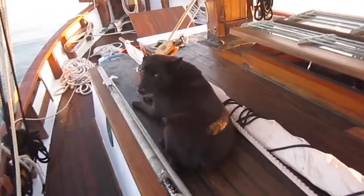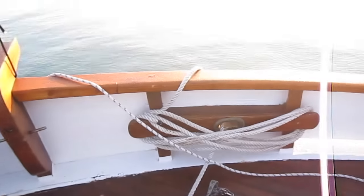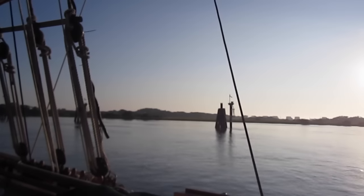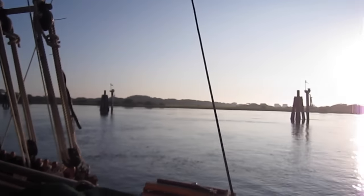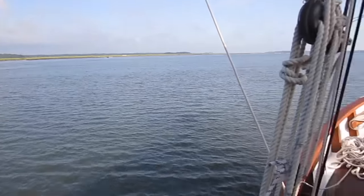Okay, Layla, if you gotta take a poopy, go right here. She didn't want anything to do with it. She will when she has to go, though. We definitely had to make sure we had enough food. Meanwhile, I tried my second attempt at letting Layla know she can go on deck.